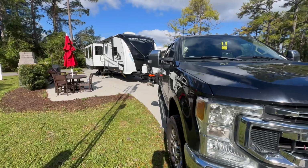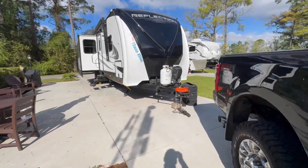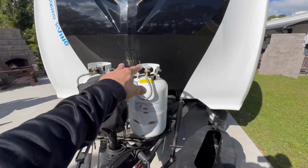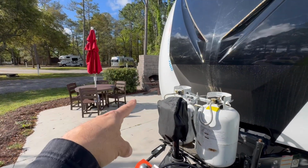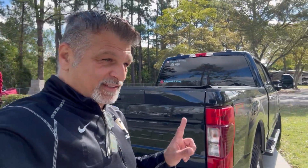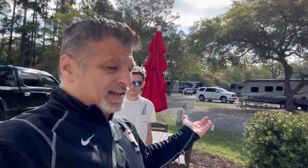So, plenty of room to park. I will not get on the other side. Oh, we do have to fill these tanks up. And that's another thing. They do provide full service propane. They delivered that wood for us. They do not deliver ice. That is correct. They do not deliver ice, which is understandable because it melts. But yeah, so this is it.